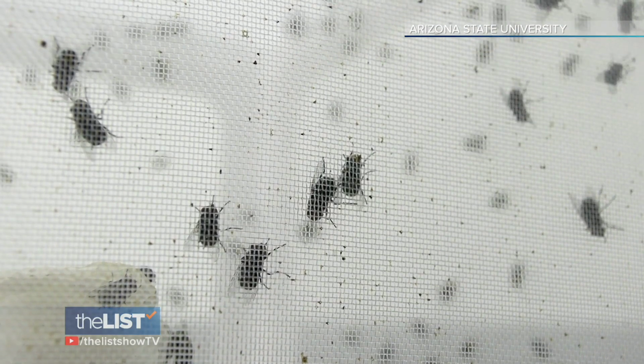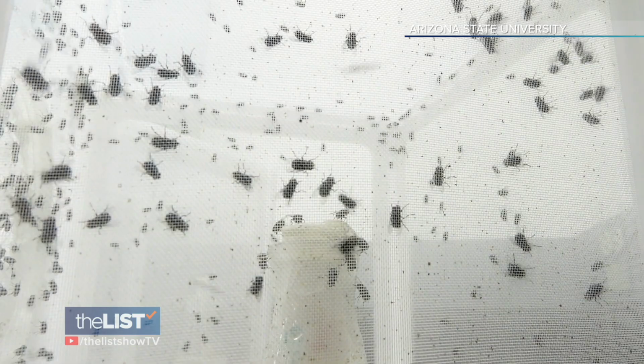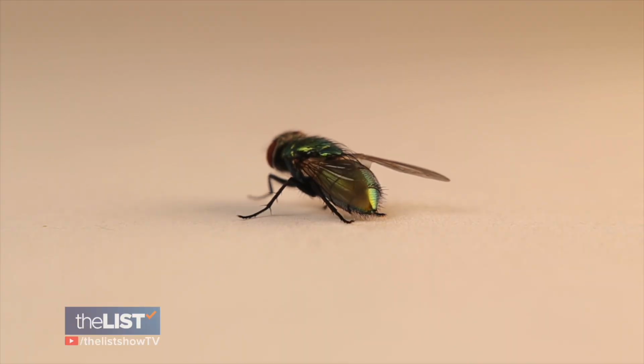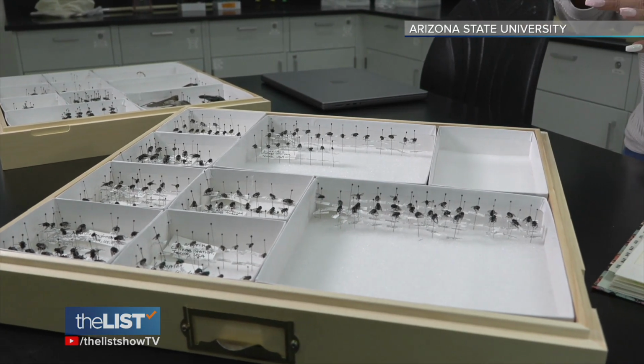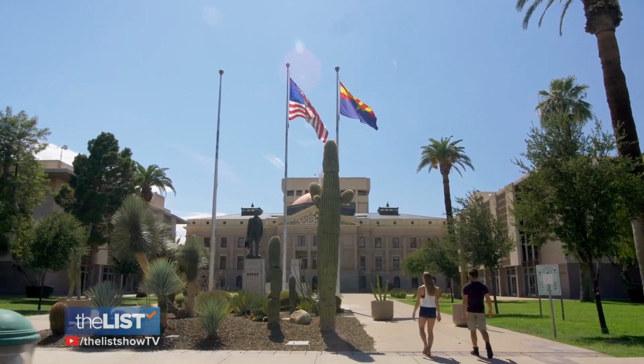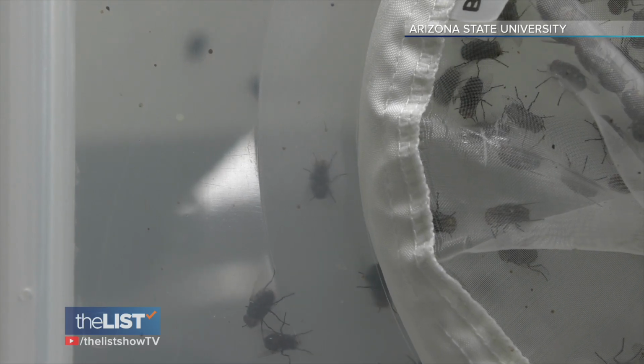Jonathan's team catches blowflies with bait traps. We use liver that you would buy at a grocery store. Certain species of blowflies live in different regions and have varying life cycles. Jonathan's team is cataloging which flies live where. He started in Arizona, but now he's expanding, in particular in California, Utah, and Nevada. Flies' life cycles help determine the time of death.